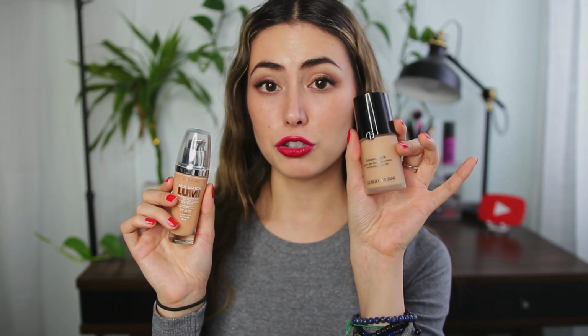This is one of those products that I think is a really good dupe for the Giorgio Armani. It looks so similar on the skin, and as I've been trying this one out, I just prefer the way that this one looks on my skin. It looks so natural. It lasts so well. It's one of those products that you think is not going to last on your skin because it's so dewy, but it wears beautifully on the skin and it's almost undetectable.